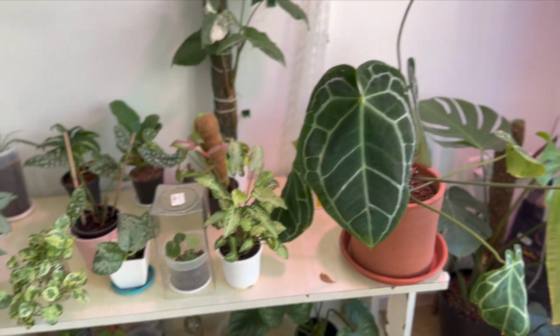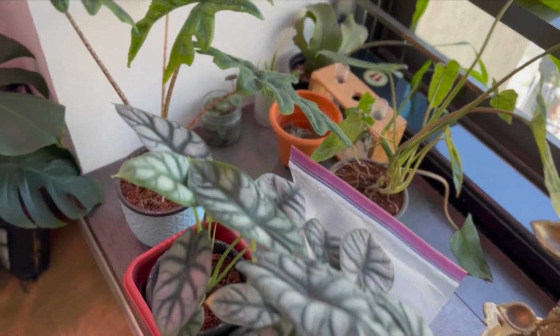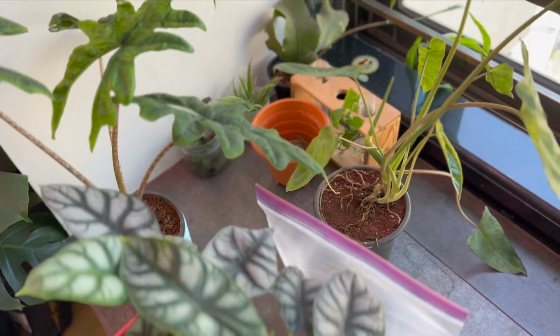and I have now made 2 sections of plants here. And apart from that, there is this section here in the corner. Let me move this thing away. 1 second.